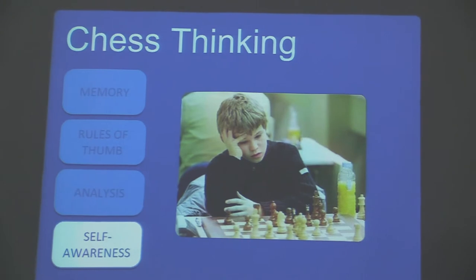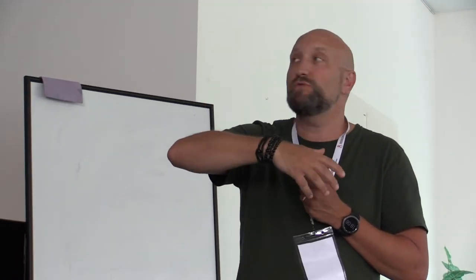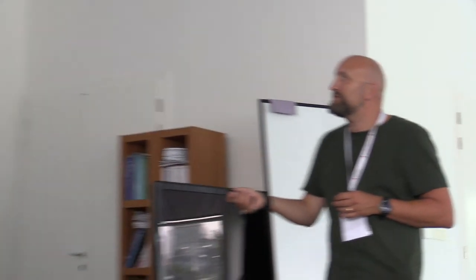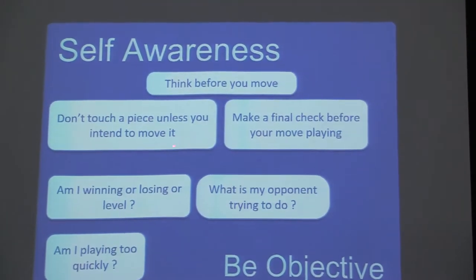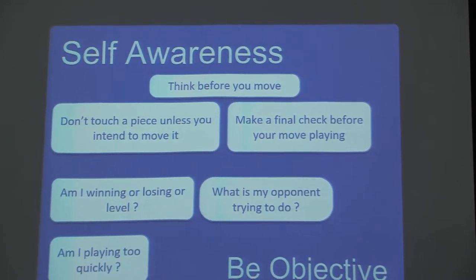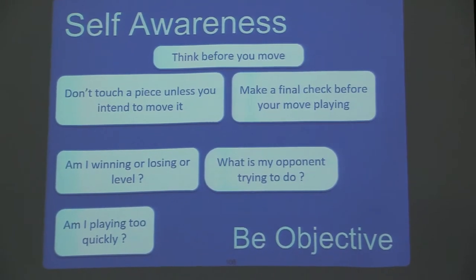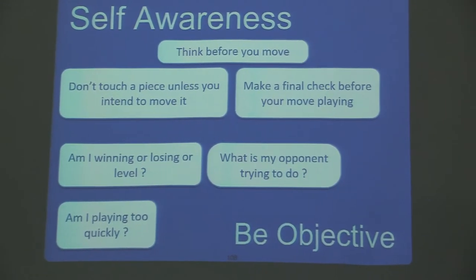And she believes that probably one of the best things with chess is that you need to be self-aware of what you do. Not the least, it's also this perspective taking, that when you make a move, you must calculate that your opponent is going to make a move. And what you need to do is to think before you move, what can your opponent do? And do not touch a piece unless you intend to move it. It's also about something that a lot of children need to learn. Think first, move later. This rule trains this part.